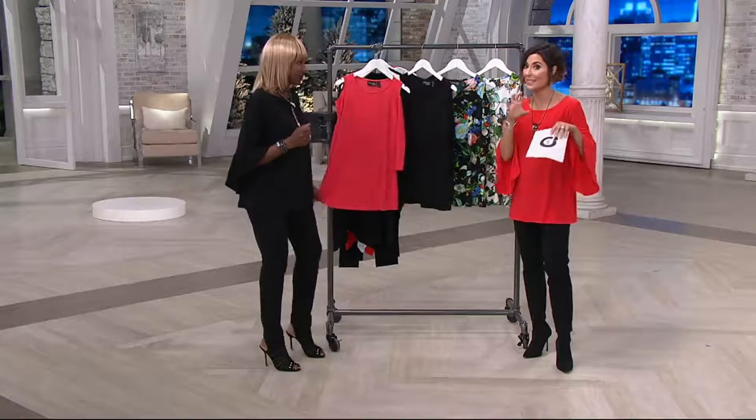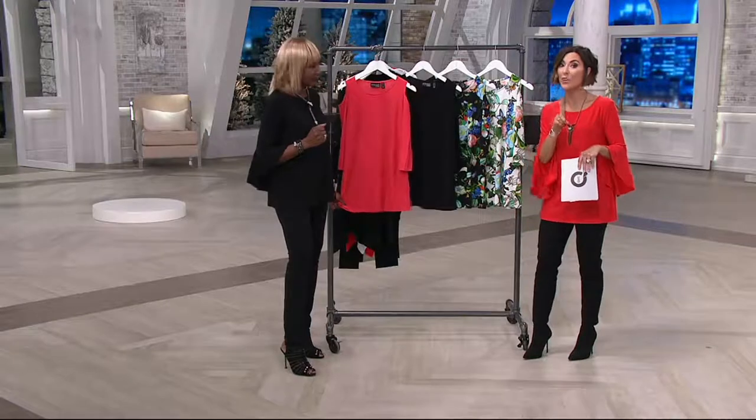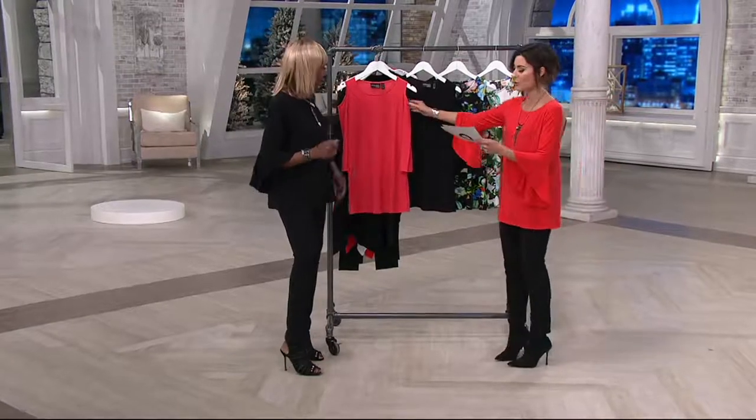This is the only second time ever that this fabric has been available. So stick by if you want comfortable jeans. All right, so now back to cute shirts.